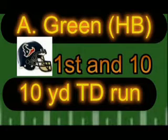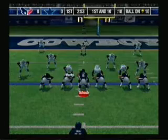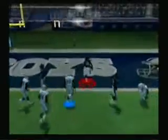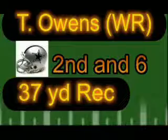Hands it off. Play action with the throw. Right on target to the wide receiver. Misdirection. And he gets in there. Touchdown.